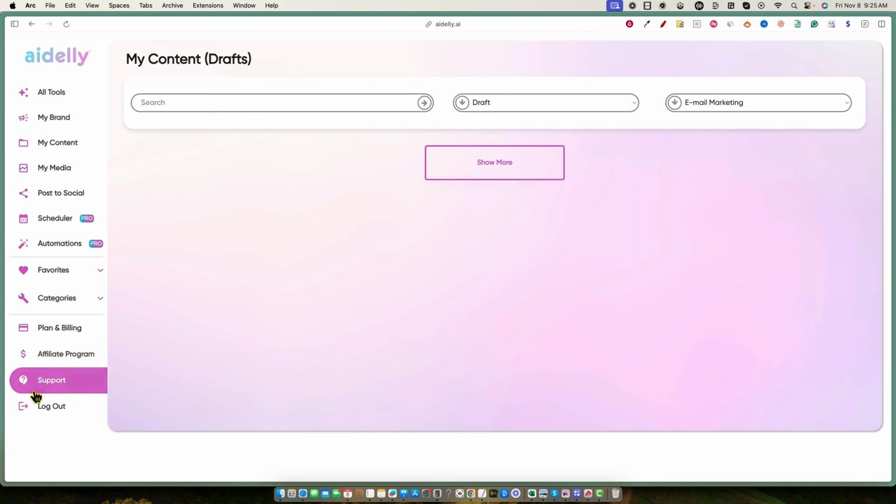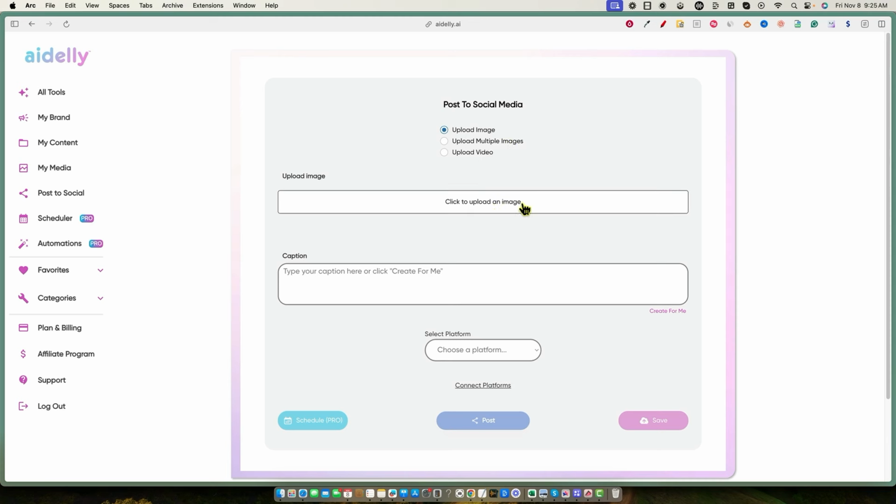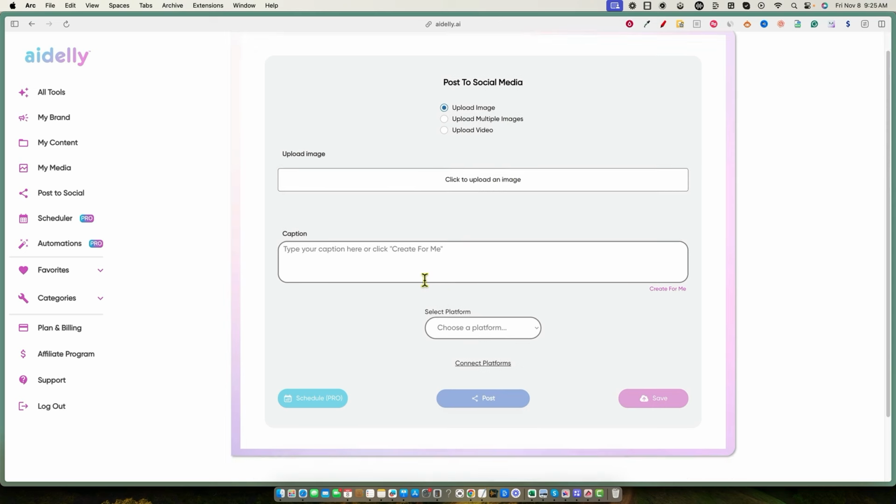Before I show you any more of the tools, I just want to see post to social. This is where you could upload an image, upload multiple images, or upload a video. You could click to upload an image. So this is where you're going to upload that. You're going to put your caption in right here, or you can say create for me. I'm going to push the create for me, and it's going to go out there and just create. Unlock the future of SEO with cutting edge.